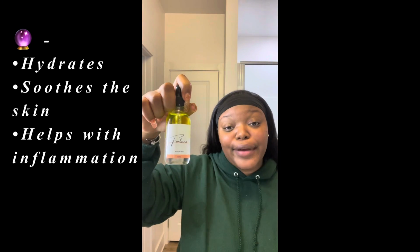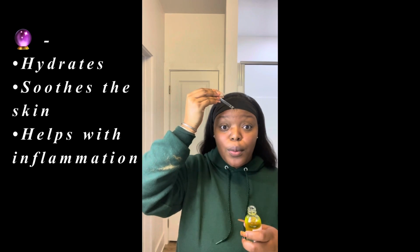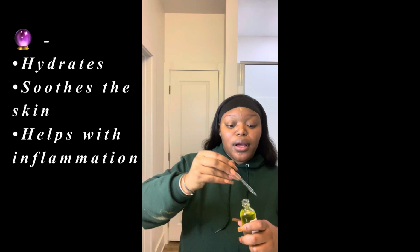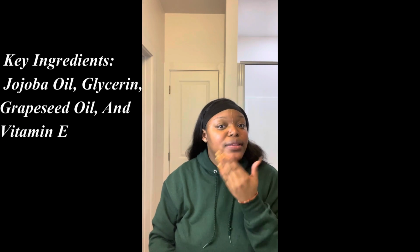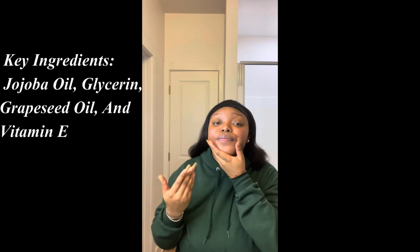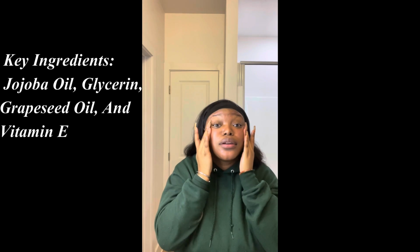Alrighty, so now that we have our face wash, I'm gonna go ahead and go in with our Fortuna facial oil, okay? So I'm gonna go ahead and pop this in 1, 2, 3, 4, 5 spots. The reason why I do this is because I just wanna make sure that the oil is evenly distributed amongst my whole entire face. Like so. Make sure you get under those eyes, honey.